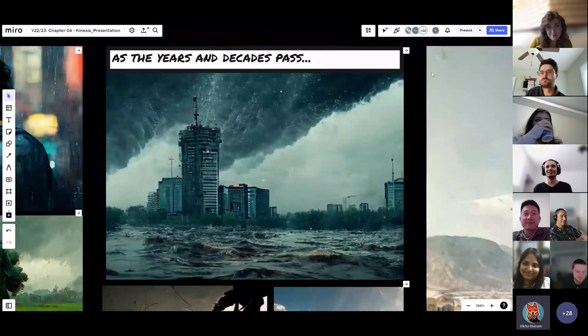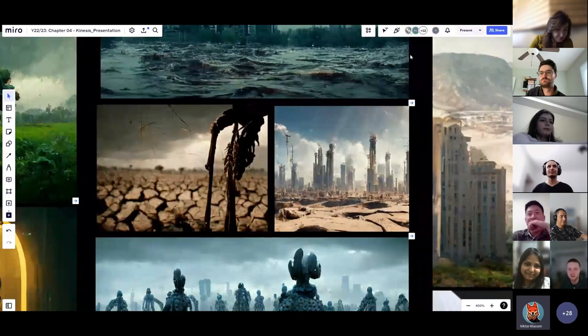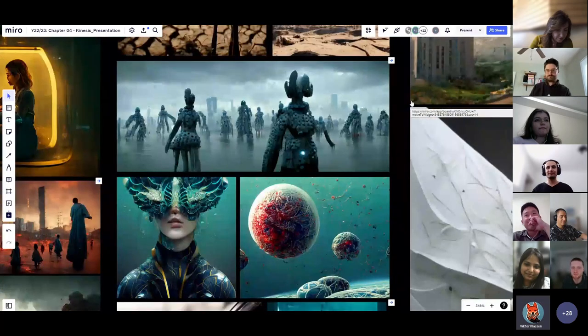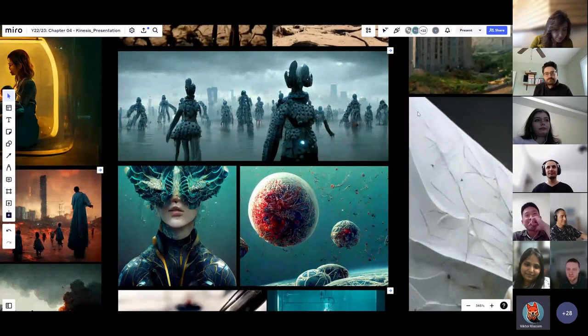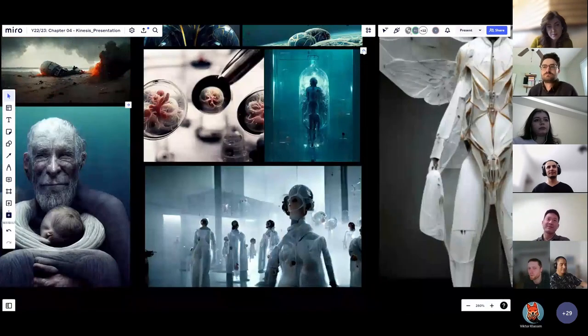As the years and decades pass, society struggles with the environmental disasters, famine, sea level rise, and global warming. Coastal cities have flooded, landlocked cities have scorched in the sun, and humans have been forced to adapt and sustain. Classism is at its worst, as those living in poverty have been forced to the water, while those in power have modified the human genome.